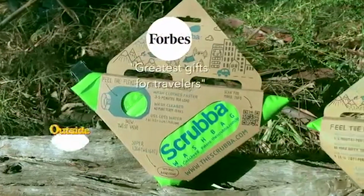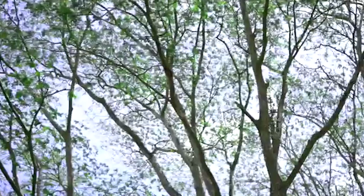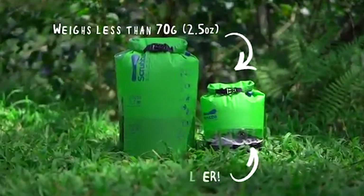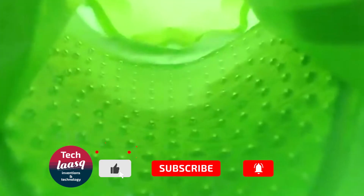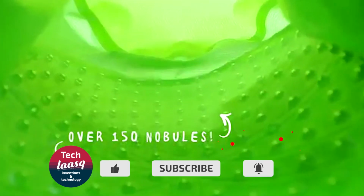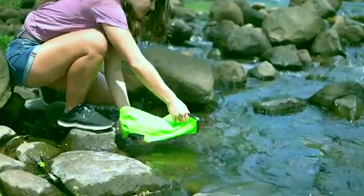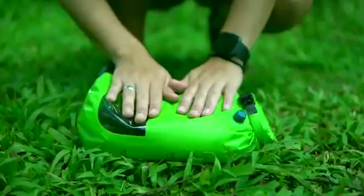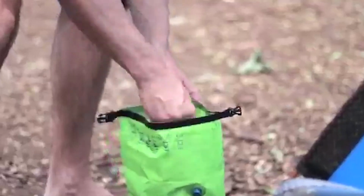This new product follows on from our award-winning original Scrubber Wash Bag, which is used by over 140,000 travellers and campers. It's half the weight and even more compact, making it perfect for ultralight travellers. The Scrubber Wash Bag Mini's patented design includes a flexible inner washboard that allows a machine-quality wash anywhere in just minutes. To wash clothes, just add water and cleaning liquid. Seal the bag, deflate, and rub the clothes against the inner washboard. Then, just rinse and hang to dry.